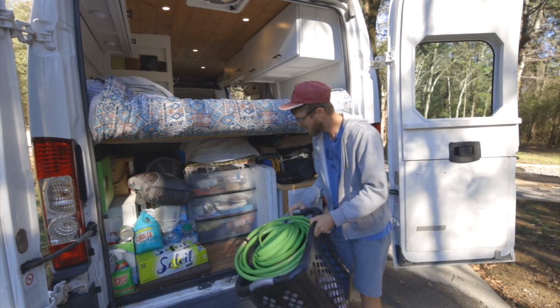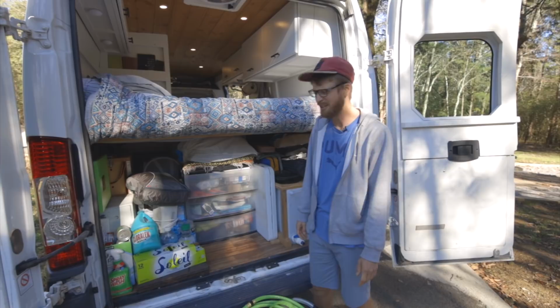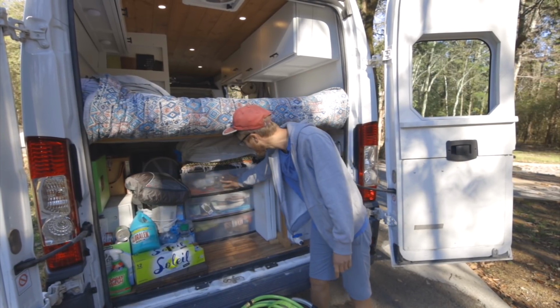And then we have our little storage thing. We screwed it into the floor, and it works great as a little dresser.